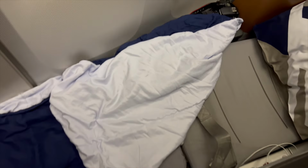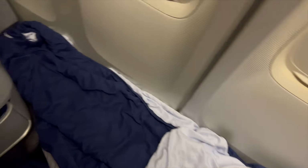And with the sunset hiding behind a layer of clouds, it's time to head off to bed. The seat transforms into a fully lie-flat bed, which is always nice, but the foot area is a bit tight, so it's rather uncomfortable.